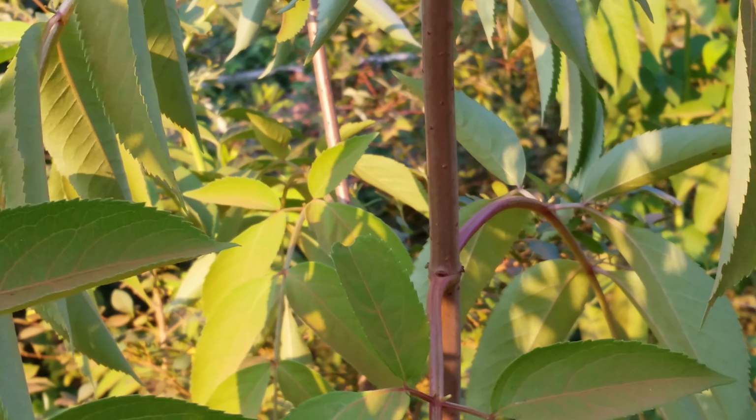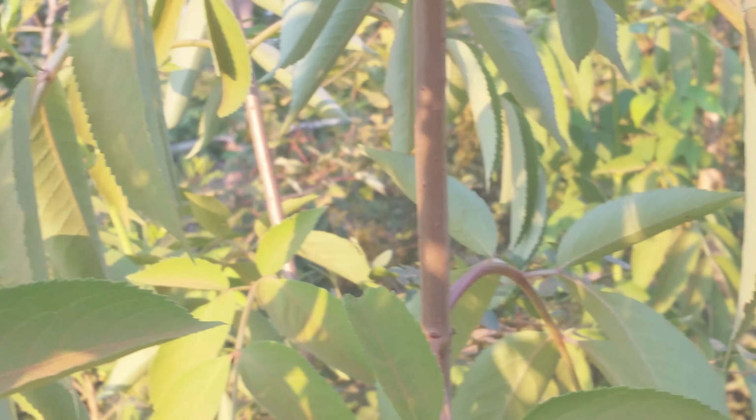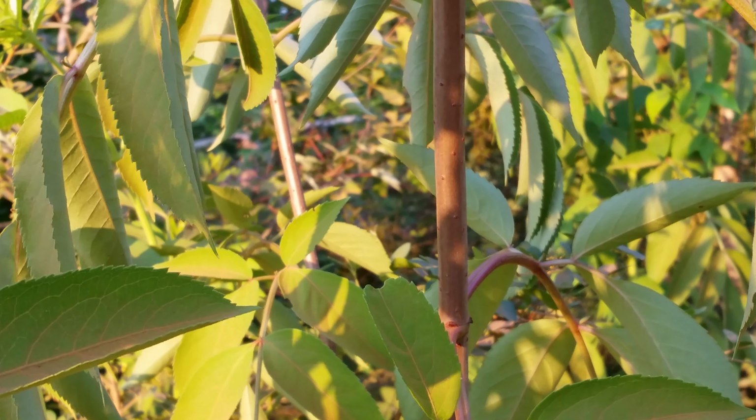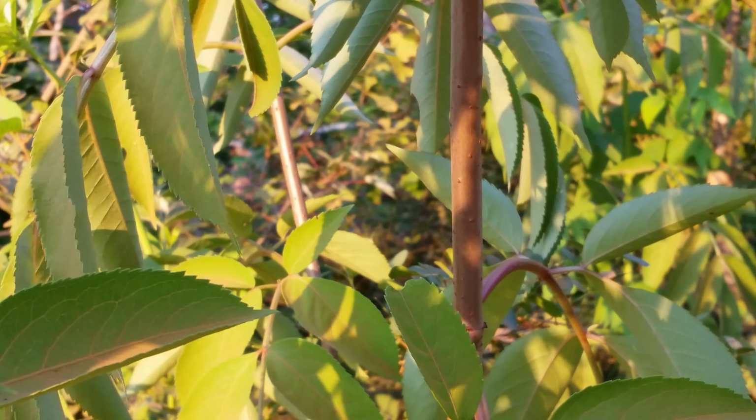Elderberry, as you can see, has a gray bark. You can break the branches of the elderberry in two and make blowguns out of it. The center of it can be hollowed out very easily.